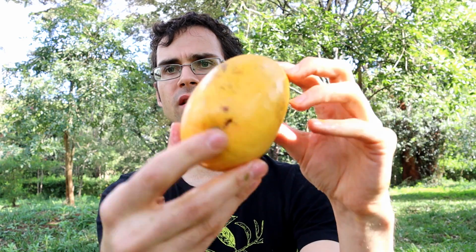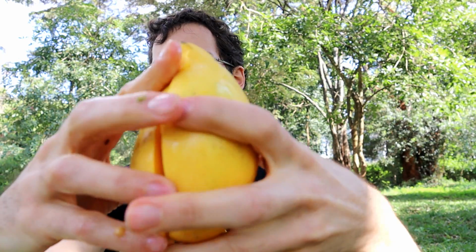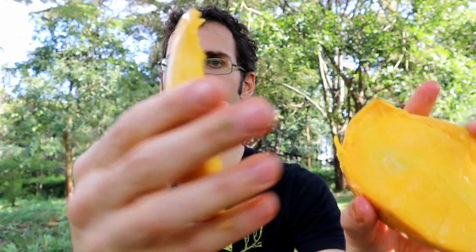Okay, finally, the Goa mango. And this one I have no idea. It's got a very nice yellow color on the outside, almost like a canary yellow. And there's the inside. Inside matches the outside, very yellow.